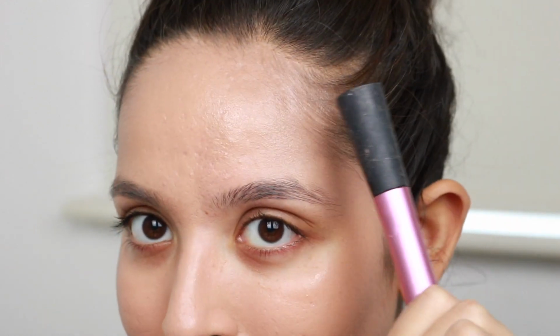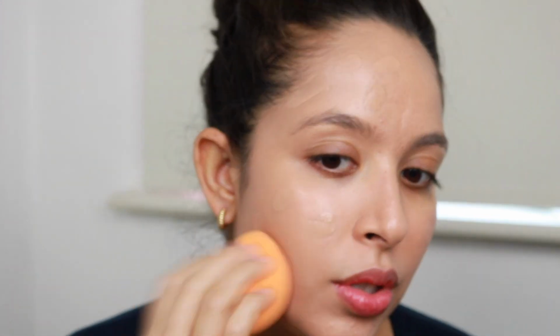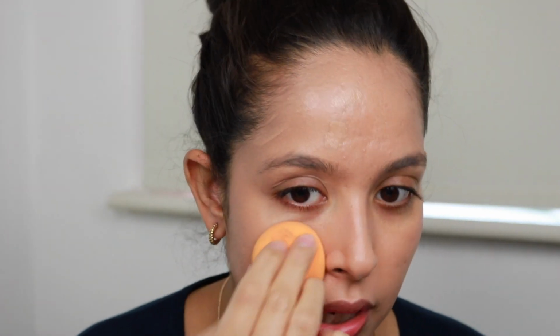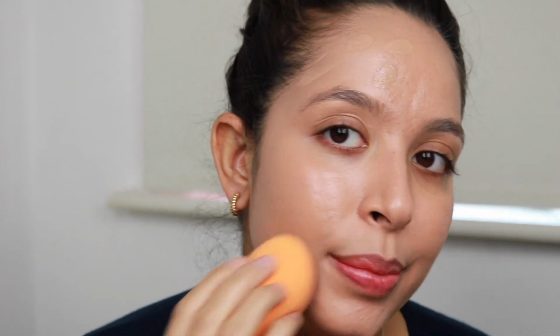I do think it looks a little bit ashy around my hairline and a little bit around here because I am a little bit darker there from my tan when I went on holiday a couple of months ago. In terms of coverage and application, I think both sides are pretty much the same, so I'm going to go in with another layer of foundation just to see how buildable it is. I wouldn't normally build up my foundation, I would just use concealer, but I know there are people who like heavier foundations or need more coverage, so I just want to see how buildable it is considering it claims to be buildable.